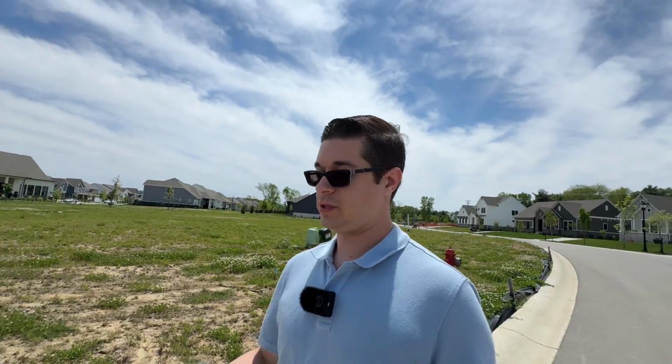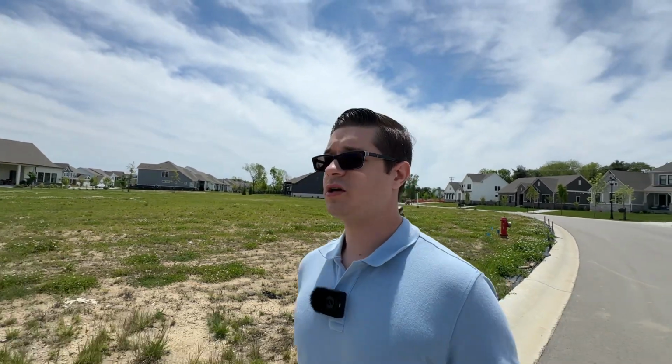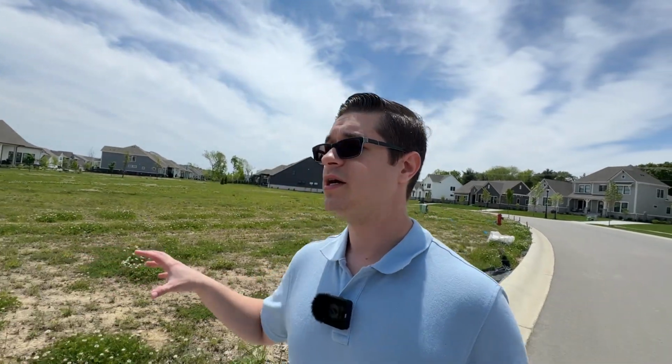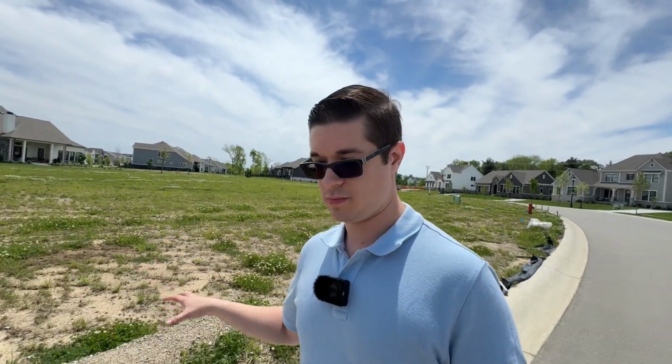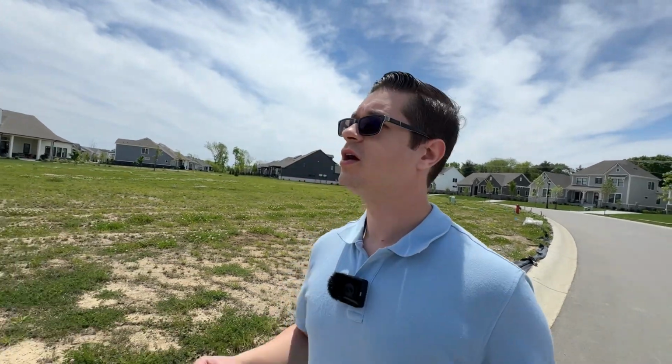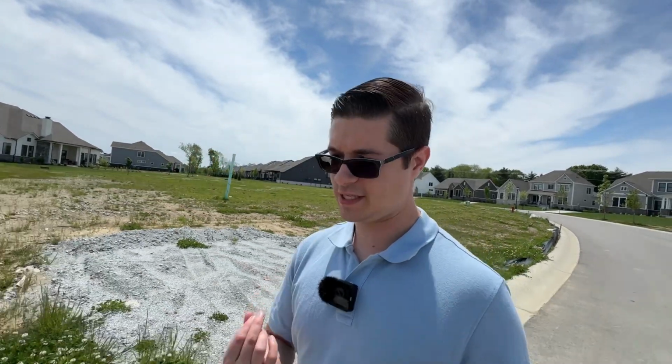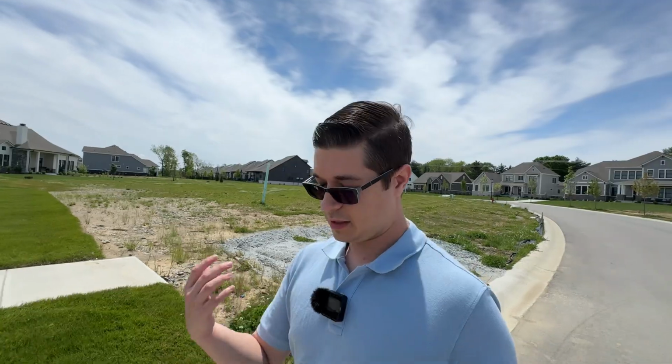Now, if you want to go to a different community, let's just say, for example, Harvest Trails, which is another David Weekley community, they're going to be more likely to offer incentives, because it's not Chatham Village, it's not Chatham Hills, it's a different community. Harvest Trails is a great community, but it doesn't have the stature, let's just say, that Chatham Hills and Chatham Village has. So because of that, you're less likely to get incentives here.